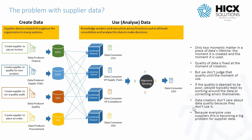If you think of an organization, you have people that will create supplier data. So let's call them data producers. That could be in finance, in supply chain, in procurement, in quality, or compliance functions. They all have the need to create some form of data, and that's when data is created. Later on, further down the chain, we may extract it, massage the data, combine it with other bits of data, and further on in our organization, people will use it for analysis, to prepare reports, to report upwards, and so on. Cross-functionally, even more discussions happen, and because everyone's pulling data from different sources, you'll have a lot of alignment which needs to take place.